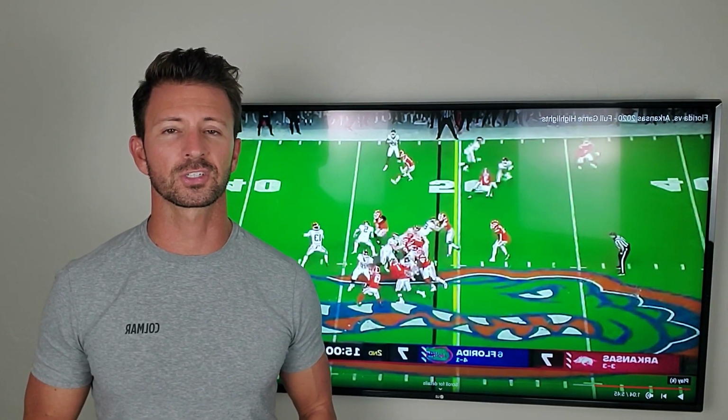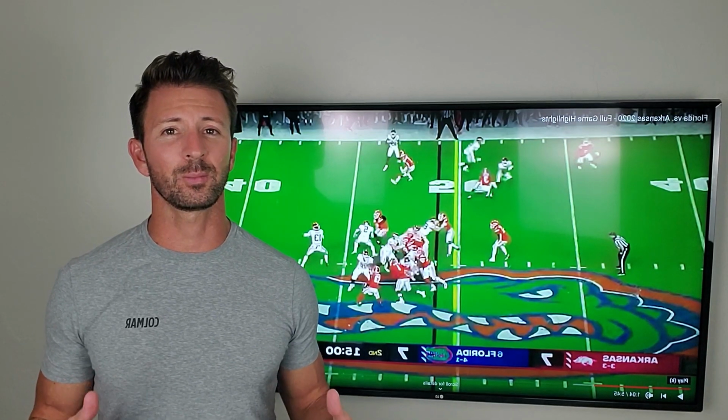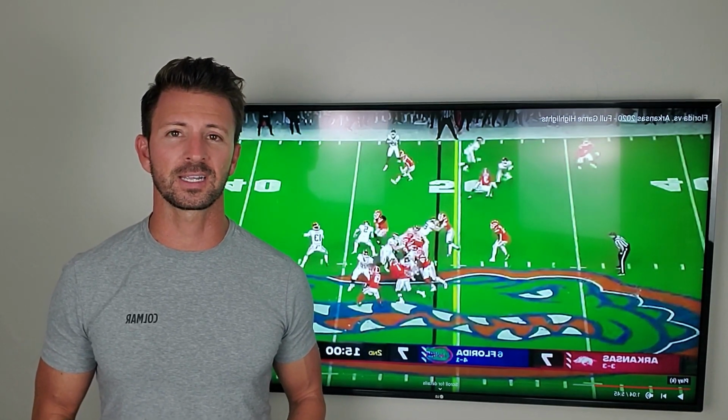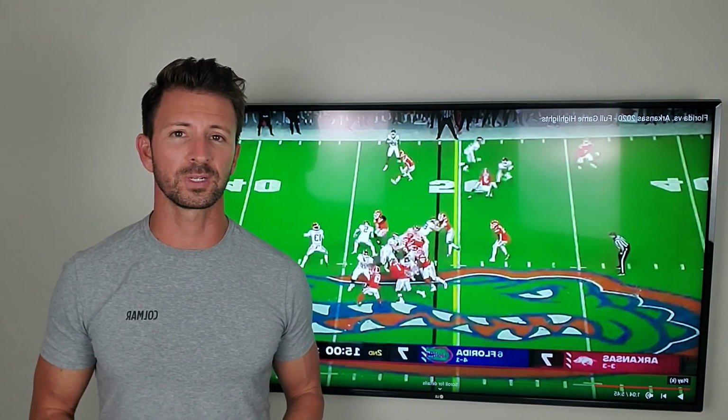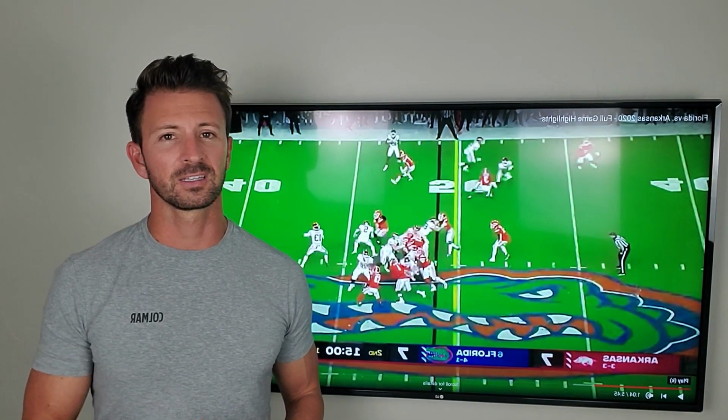We talked quite a bit about Arkansas leading into this game. And a lot of these things that we thought would happen were going to happen. It should be an interesting film study. Let's dive right in.